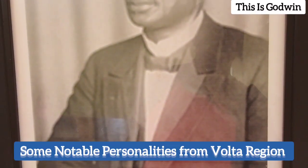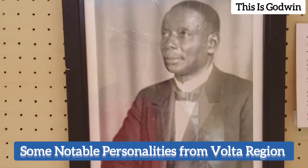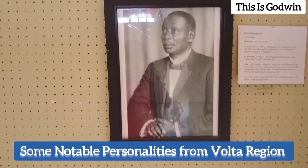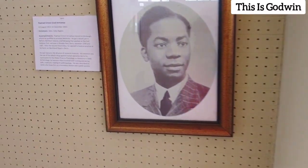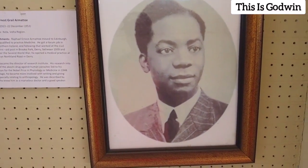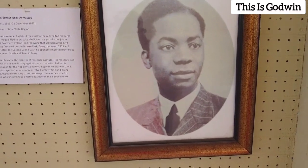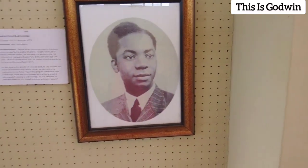So Pastor Robert Kwame, a member of the Protestant Ewe group here. And then you have Noah Komla Zobo, academician and a religious leader as well from this region, that's the Volta region of Ghana. And then you have Raphael Ernest Grill Amato. He moved to Edinburgh where he qualified to practice medicine. So he's just from here.